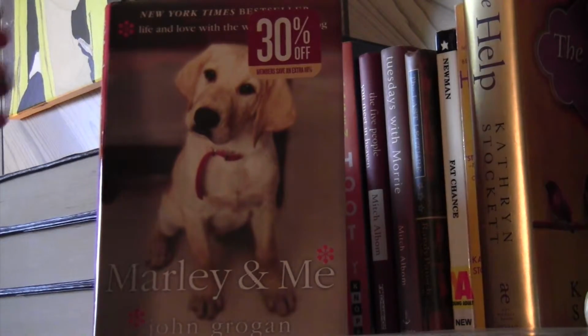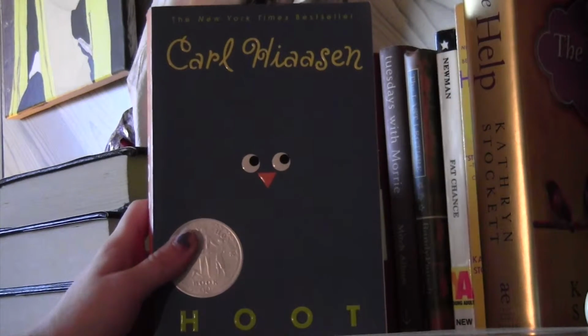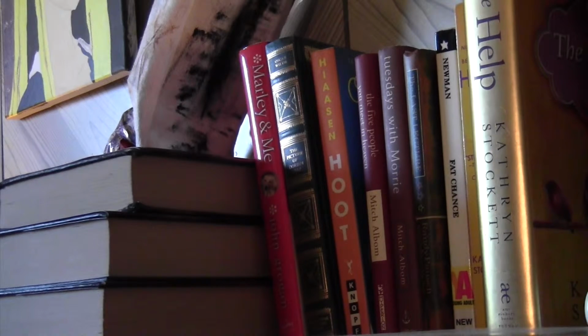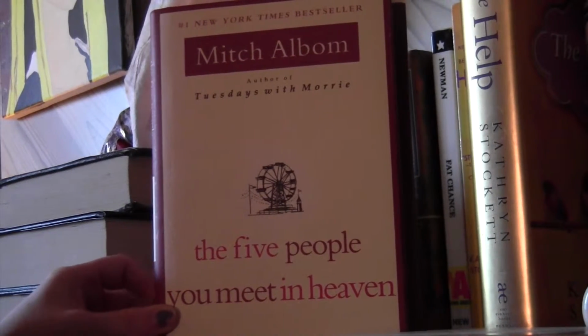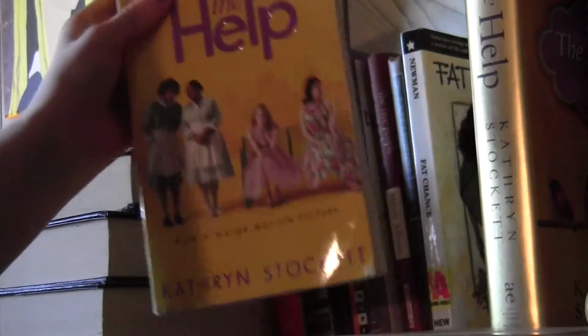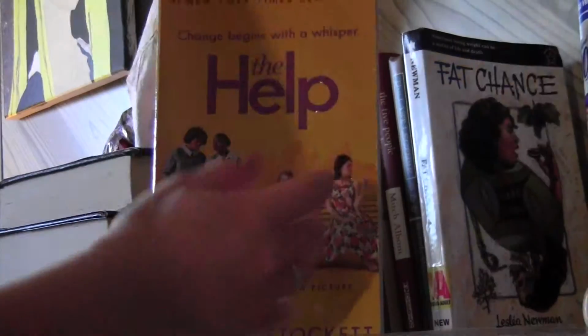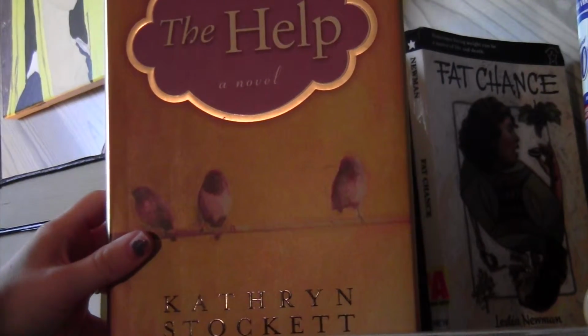Marley and Me by John Grogan. This is a beautiful classic covered book, and this is The Picture of Dorian Gray by Oscar Wilde. Hoot by Carl Hiaasen. These next 2 books are both by Mitch Albom. Tuesdays with Morrie. The Five People You Meet in Heaven, like I said, by Mitch Albom. The Last Lecture by Randy Pausch. Fat Chance by Leslie Newman. And then the paperback version and the beautiful hardcover version of The Help by Kathryn Stockett.